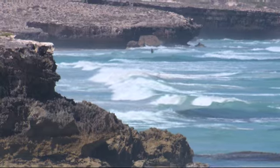But what is it? What am I doing at the Port Lincoln Marina at 6:30 in the morning? Well, I'm doing something that's unique to Port Lincoln. It's the shark dive.